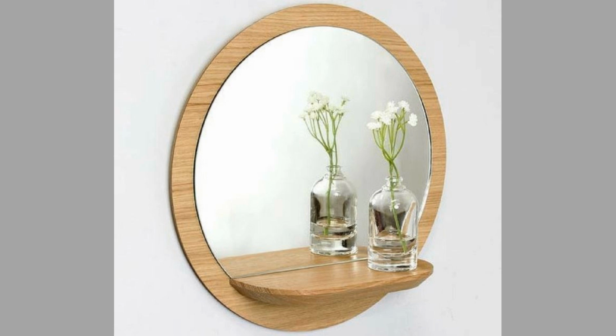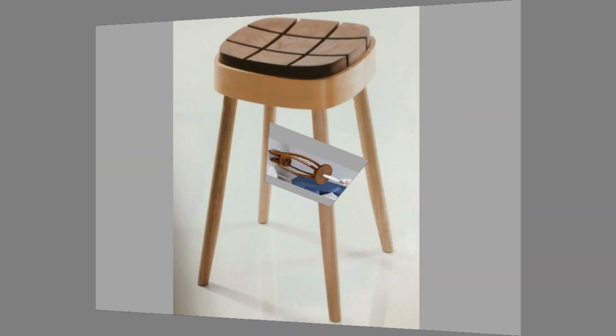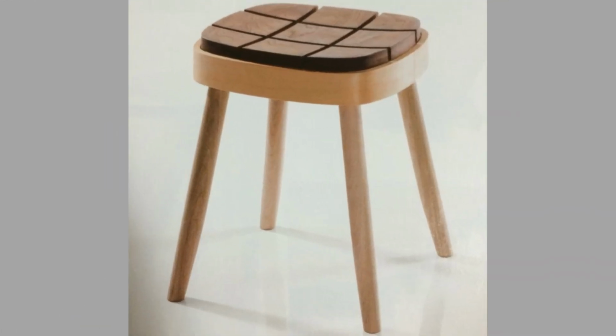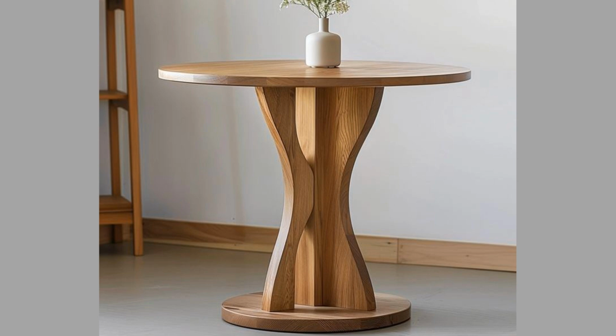Consider the impact of wooden wall art or sculptures. A large, visually striking wooden piece can serve as a focal point in a room, drawing the eye and adding depth to your walls. Whether it's a carved wooden map, an abstract sculpture, or a series of smaller wooden frames, these elements can enhance the overall decor while showcasing your personal style.